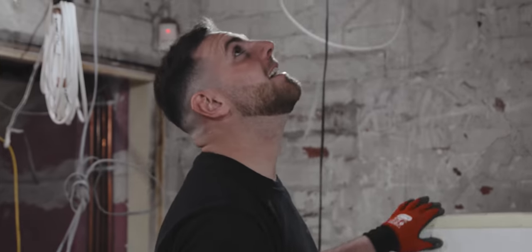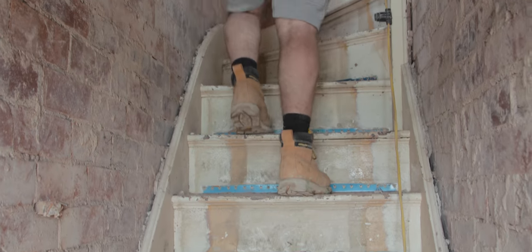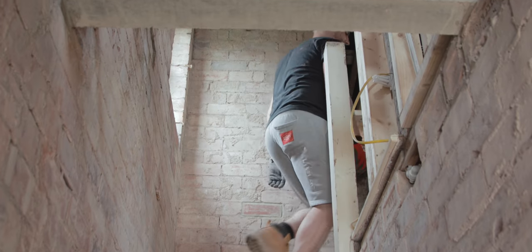I hope that roof's in good nick. So everyone must have been happy when they did it. Same again with the bedroom and the ensuite here. That's just been left because that's already boarded, skimmed. That's just ready to be boarded, so it hasn't really been touched. Our main focus has been on this extension.